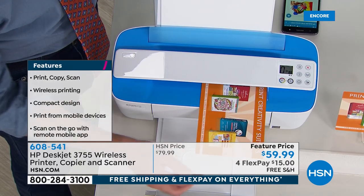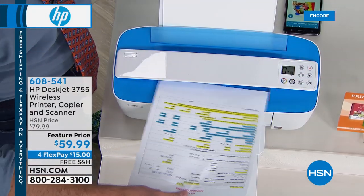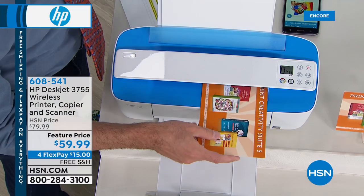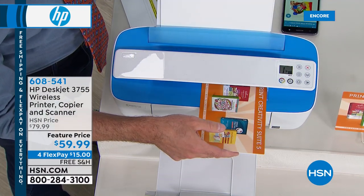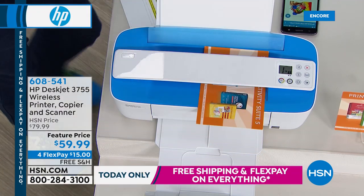I want to just make a copy of it. Whatever you want to copy, you could have a full sheet, just so you understand. This is where whatever you copy goes in, okay? So I'm just going to pop it in here, and then there are buttons right here. If you want to do a black and white print, you could do a black and white print. If you want to do a color print, you could do a color print. Look how smart that is.